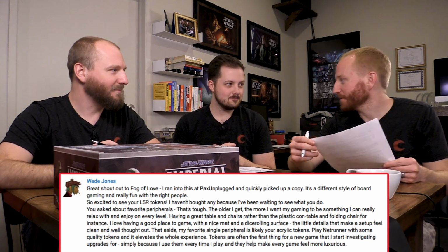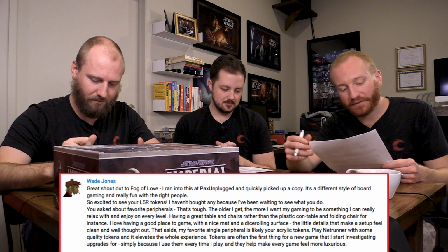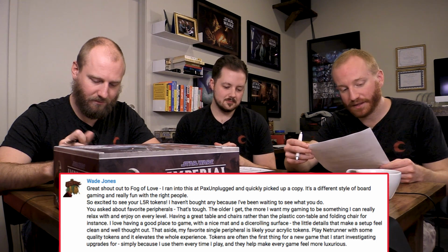100% on that one. Having a great table and chairs rather than the plastic con table and folding chair, for instance, which is kind of the model of our store in a lot of ways, isn't it? We started that a long time ago. I love having a good place to game, nice mat, dice rolling surface. It's little details that make a setup feel clean and well thought out. That aside, my favorite single peripheral is our acrylic tokens. That's awesome. Thank you, Wade.